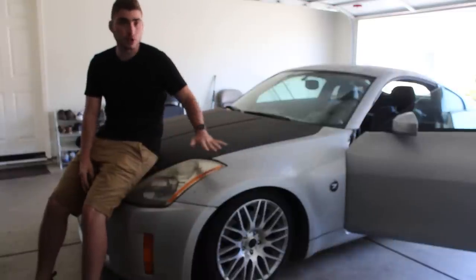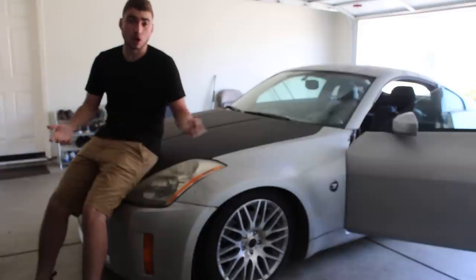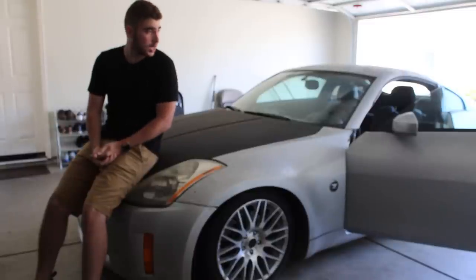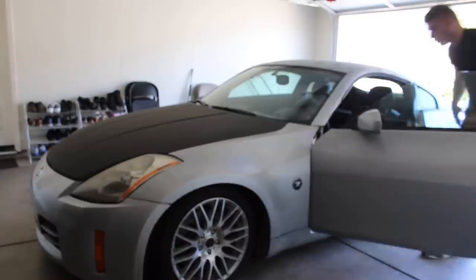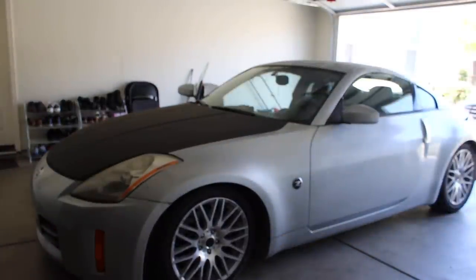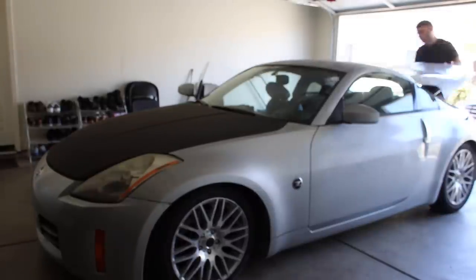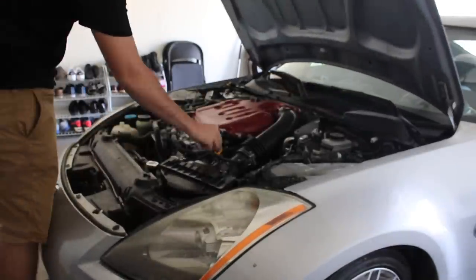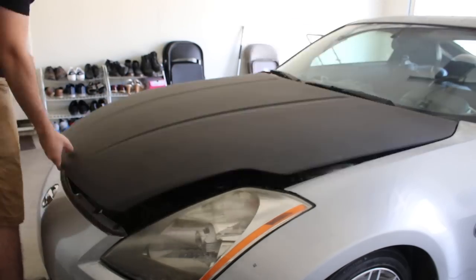I'm gonna go around the car, see what kind of features it has, see what kind of stuff I didn't notice just by driving the car, and try to gather some hidden features, some cool little quirks, and get back to you guys when I find them. To be 100% real with you guys, there's not really much.